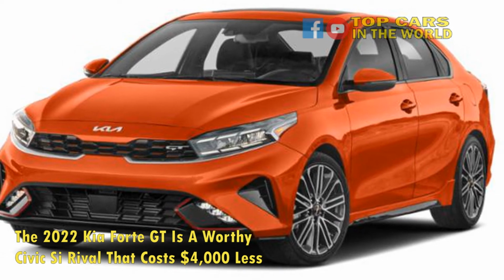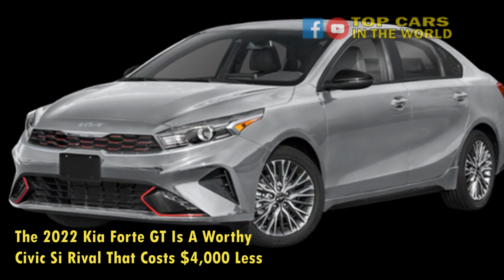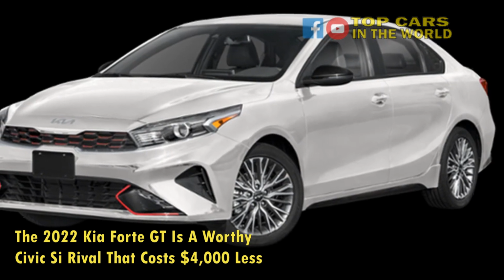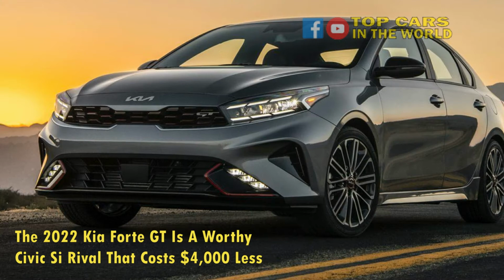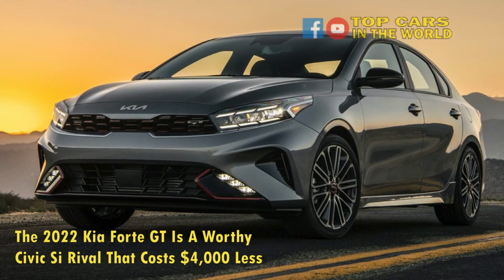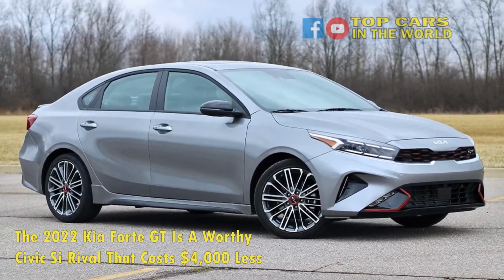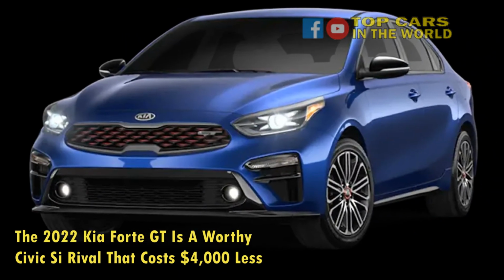2022 Kia Forte GT vs 2022 Honda Civic Si. What's our verdict? The Civic Si has long been considered one of the best in the segment. Although the Forte GT is a fairly new entrant in the sports compact scene, Kia has done their homework. The Korean marque has almost made a perfect car for enthusiasts. It has all the stuff you'd expect, and then some, from a $24,000 compact sedan. It's not just the features that make it one of, if not the best, in the segment.